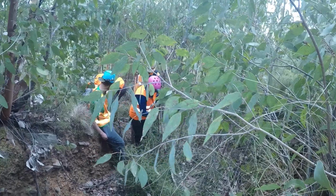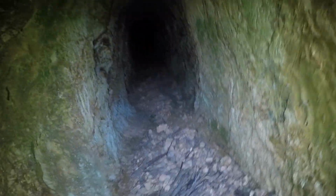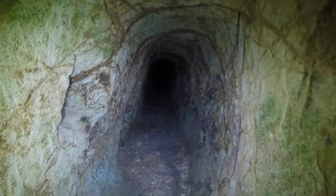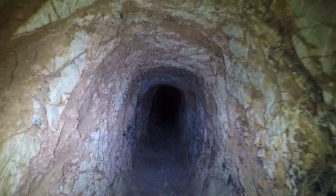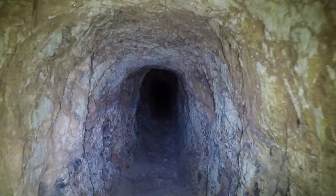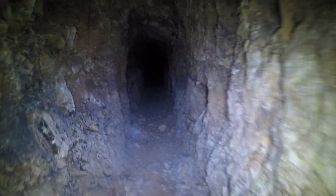Okay, here's the support crew. Now we're heading in, but a mine we discovered just by going for a casual walk. As far as we know, Rudy didn't know anything about this, so let's go have a look. We've got a couple of guys ahead of us, they've got an air meter, and they're going to let us know of any issues.